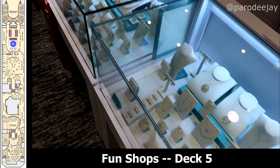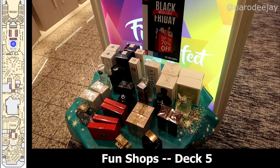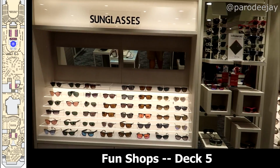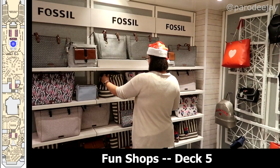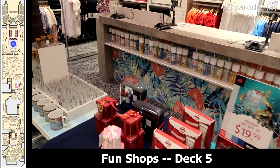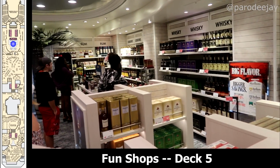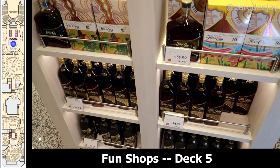Over in the other fun shops, of course, we have all the jewelry you could ever want, all of the smelly smells, all kinds of watches. Invicta, I think we were looking at a Star Wars watch there. Sunglasses, tote bags, backpacks, Santa hats, apparently. Just kidding, those were free. T-shirts, all kinds of souvenirs, magnets, keychains, shot glasses, you name it, it could be yours. Cigarettes and alcohol, and more Santa hats, and more alcohol.